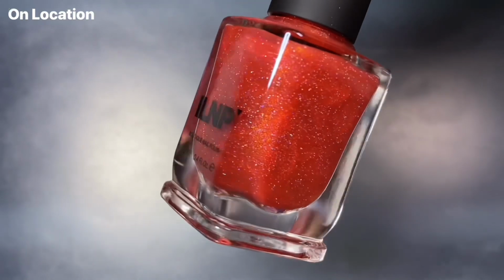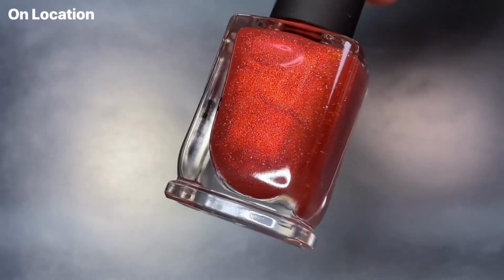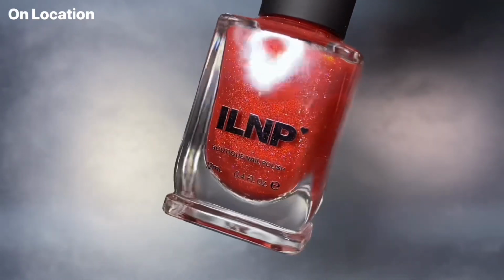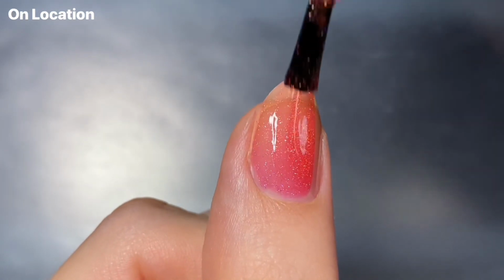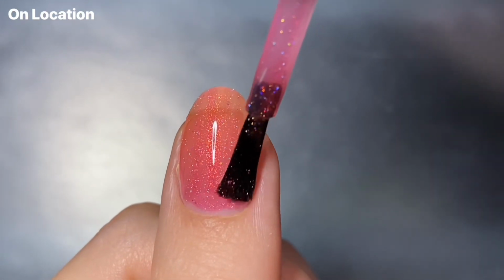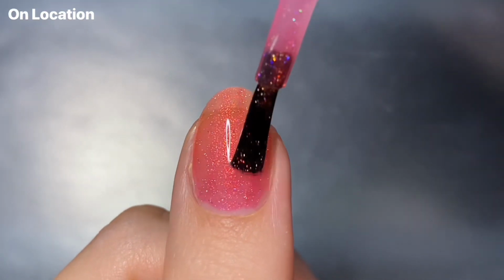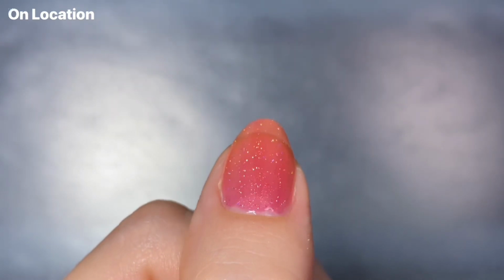The first shade I have is On Location, which I believe is from the summer 2018 collection. I remember seeing this one in one of ILNP's famous swatch videos and just finding it so incredibly stunning. It's described as a fiery orange coral jelly base with a golden shimmer and a scattered hollow micro glitter.